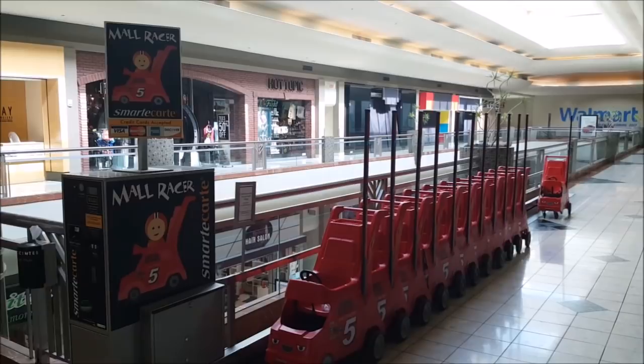See the upstairs part of the Walmart that's planned there. And again, a few empty stores here, and in front of us is the upstairs entrance for that empty Macy's anchor building.